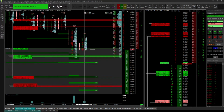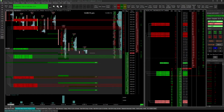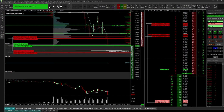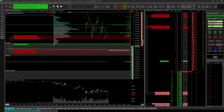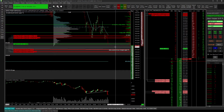So I'm trying to position right here for a reversal. Let's see. We've got the daily symmetrical triangle upper trend line. Yeah, I might get stopped right on this level. We will see. Not going to add to what is now a loser right now. If I'm stopped, oh well.